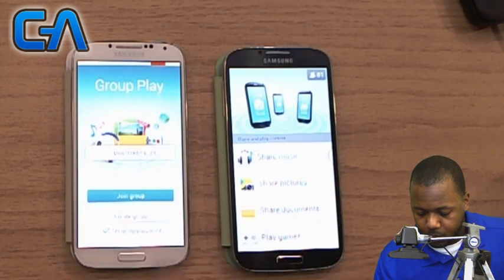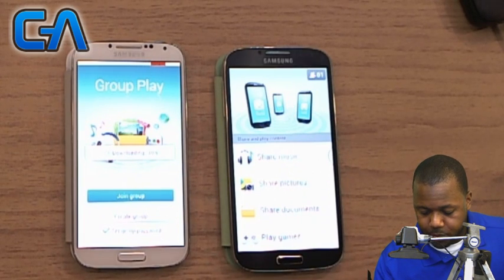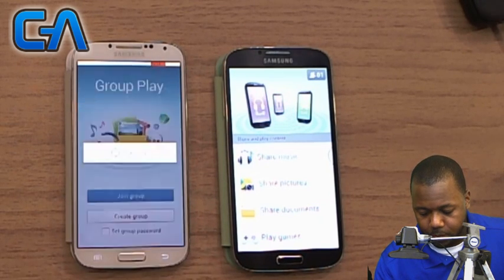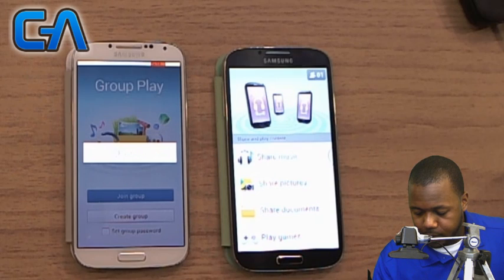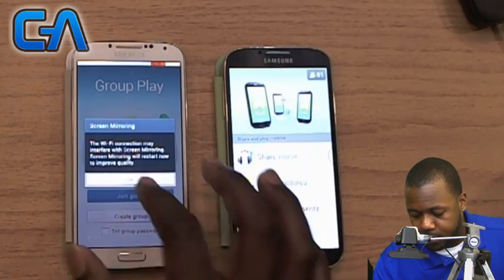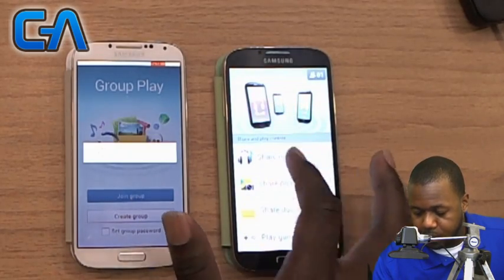Okay, so over here you're going to group play. Okay, got it. And since I've already created the group, I'm going to click on join group, which is the top button here. I'm going to join that group. And today, we are going to be able to select between sharing our music, sharing pictures, sharing documents such as presentations, and playing games. So today, let's go ahead and start with the sharing of music.